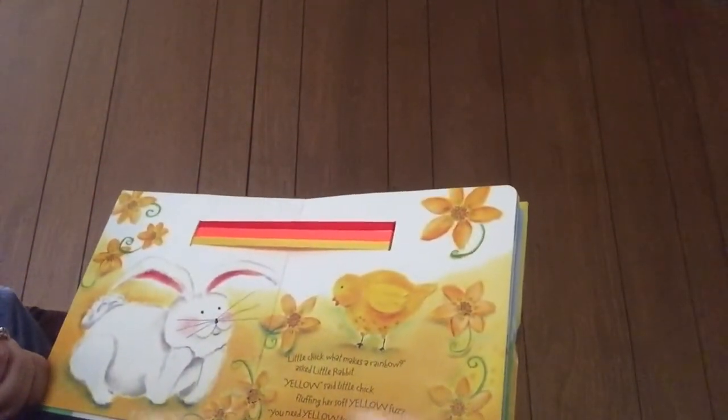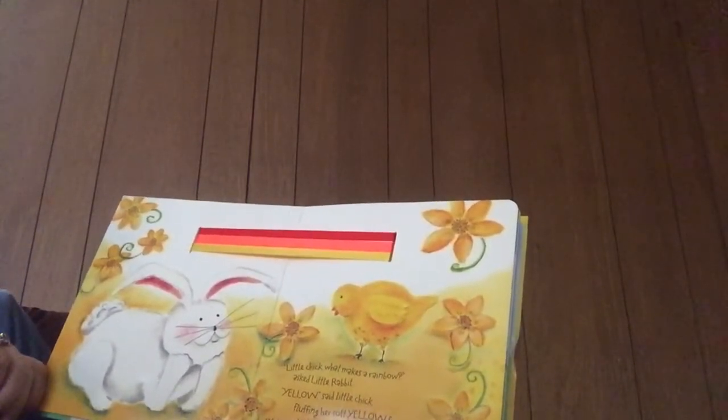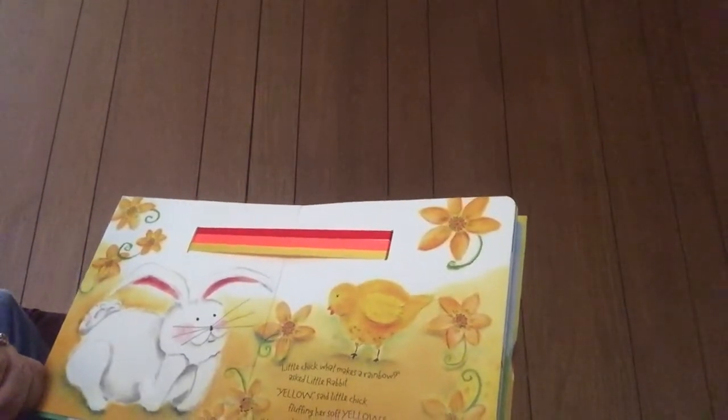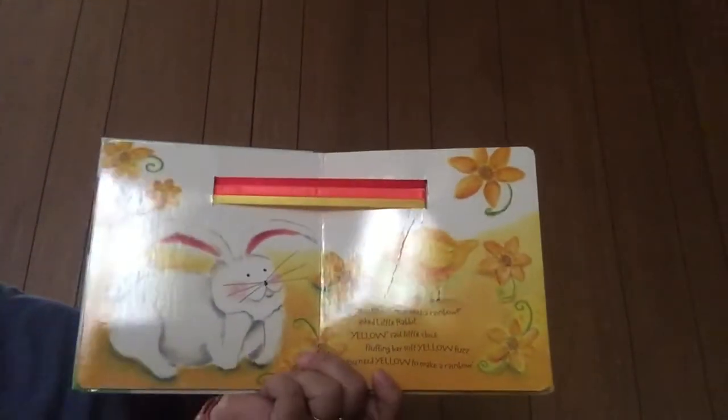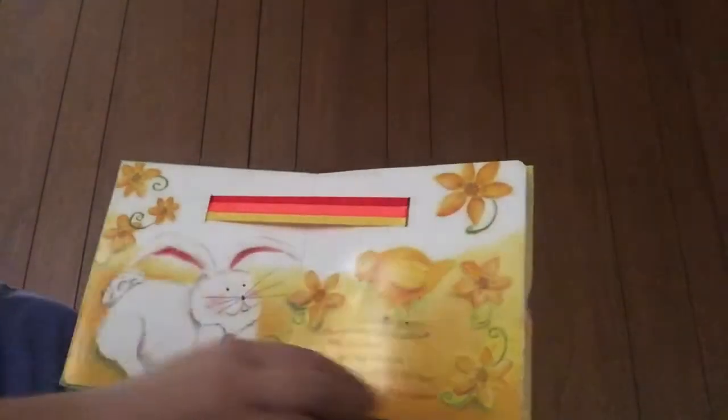"Little Chick, what makes a rainbow?" asked Little Rabbit. "Yellow," said Little Chick, fluffing her soft yellow fuzz. "You need yellow to make a rainbow." Do you see? We're starting to make a rainbow. Red, orange, and yellow.